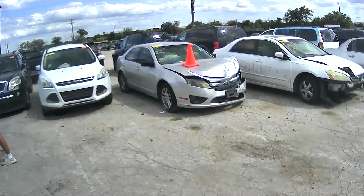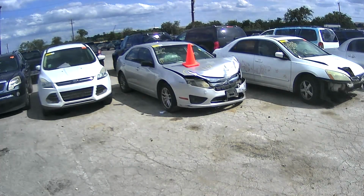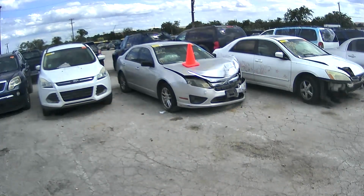Lot number 118 is going to be the 2010 Ford Fusion, folks. Here we go. 3 and a quarter, now 3 and a half, now 375. Bid 375. Now 400. Bid 400, now 4 and a quarter.